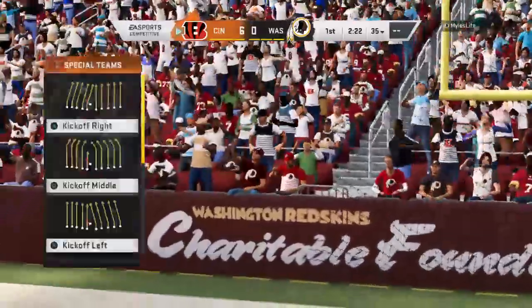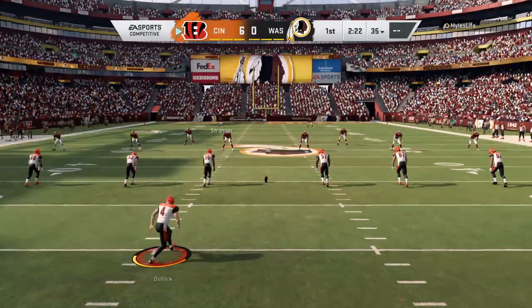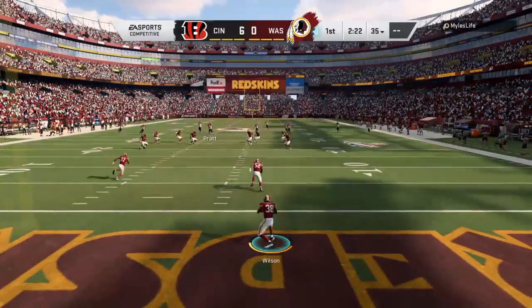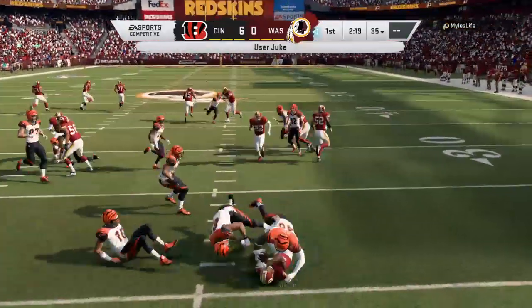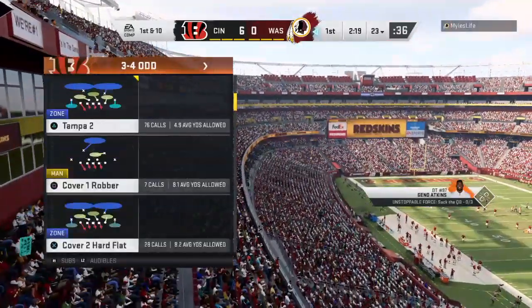And his kick is no good. An inauspicious start here kicking-wise as this one stays a 6-0 game. So with the missed PAT in his rearview mirror, he goes back out to kick this one off. This is fielded a few yards into the end zone. And he'll get across the 20 before he's brought down at about the 23-yard line.